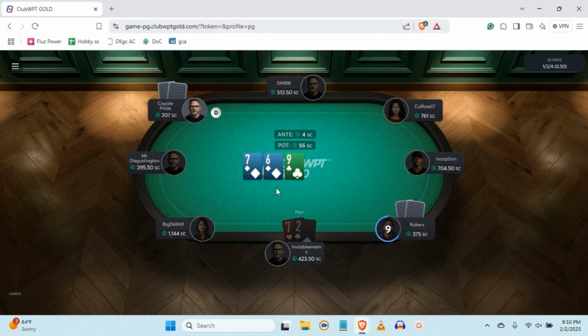Really coordinated board, 9-7-6, 2 diamonds. So if I were Coyote here and had something like Ace Jack, Queen King, or just didn't have much potential, maybe this could be a board to one and done, to bet the flop and then give up if called, if not improving. Because if Rakers calls, they likely have something and they're not as interested in folding. We know Rakers is a looser player.